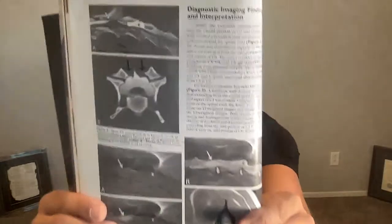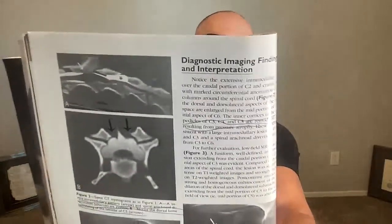Okay, now, they ended up performing a CT myelogram. And for those who have not seen a CT myelogram before, it's this top image. Basically what they're doing is a CAT scan. And then during the CAT scan or computed tomography, they're injecting contrast material dye into the spinal canal, and in the subarachnoid space.